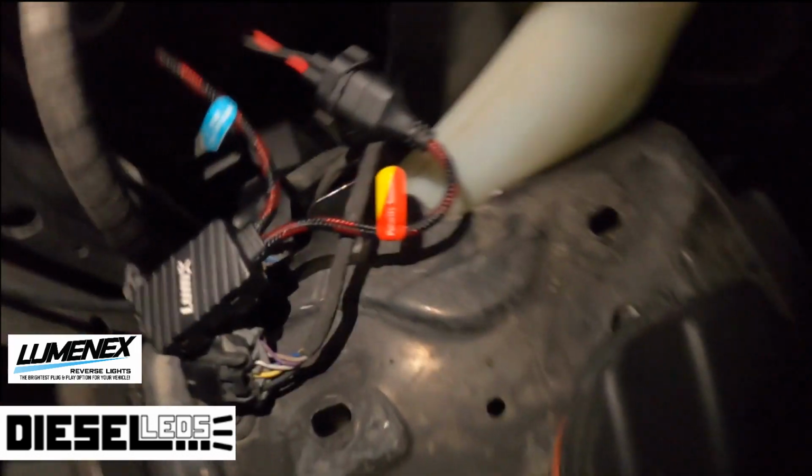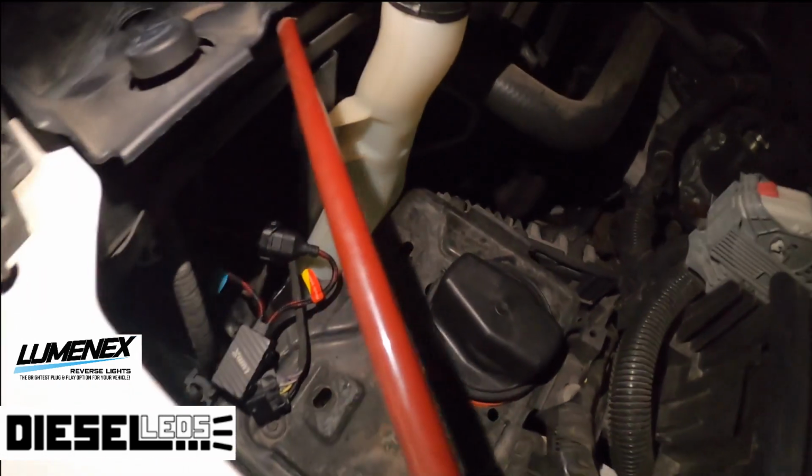So let's get it going. Negative is ground, and then a positive will be, you know, live, which is red. Red is positive and black is negative. So let's try it now. I'm pretty sure it's gonna turn on.